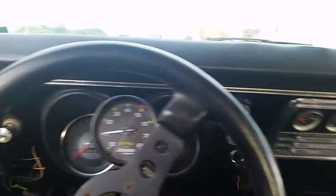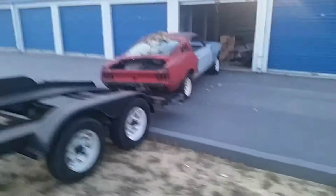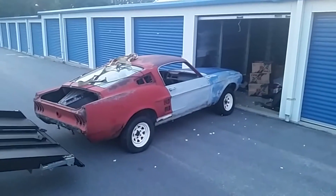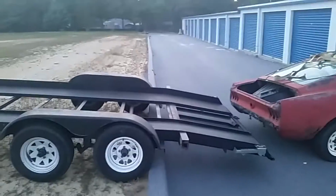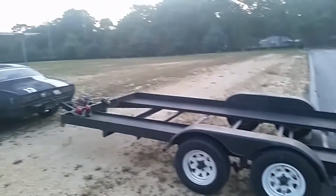Yeah, I'll be back around to pick the Shelby up. All right, we're back. So, this is my old Shelby project. Doesn't look like much yet. There's my neighbor's trailer. We're gonna put the ramps down and use his winch to haul this empty body.